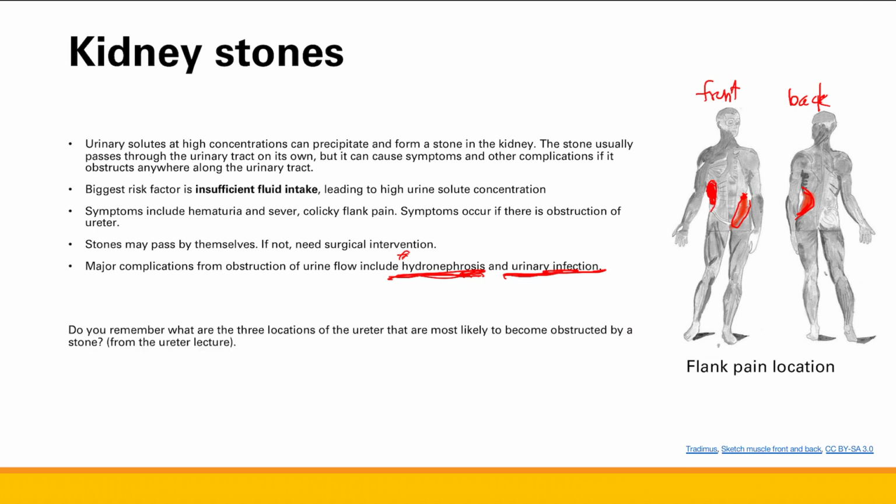So I keep telling you about how obstruction is the main problem, and the ureter is the most common spot. I told you about 3 locations in the ureter that were most likely to become obstructed by the stone. It's in the ureter lecture. Do you remember what the 3 most common places were? Remember, first, the uretero-pelvic junction, where the ureter and the kidney pelvis meet. Second, the pelvic brim, where the ureter crosses the external iliac artery, because that artery can push on the ureter a little bit, and so it's easier to obstruct there. Third, and the last one, the uretero-vesical junction between the ureter and the bladder, which we call the vesicle.